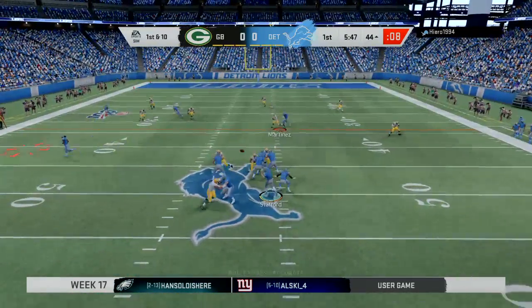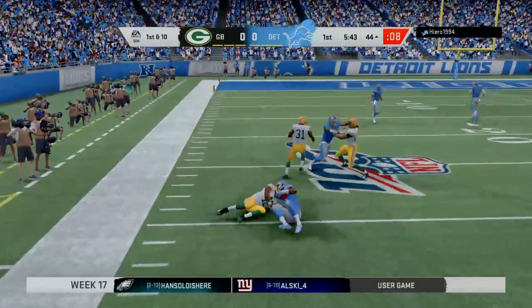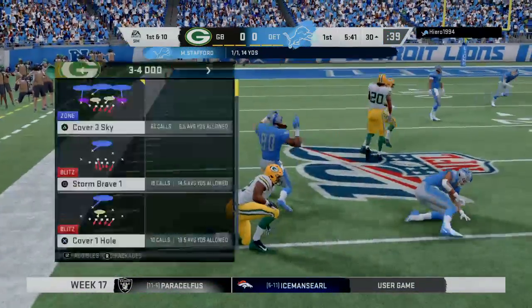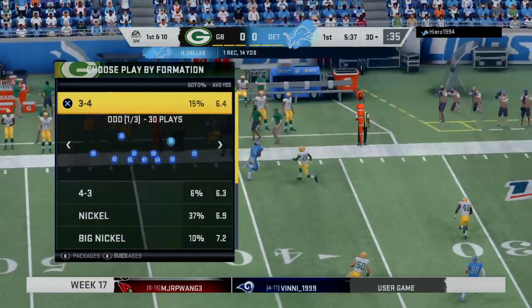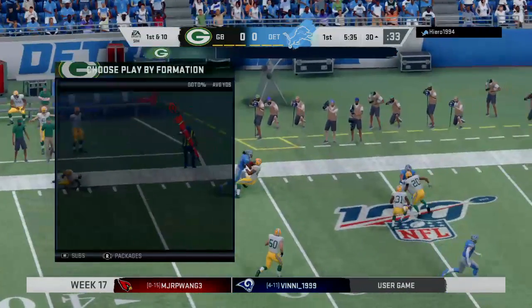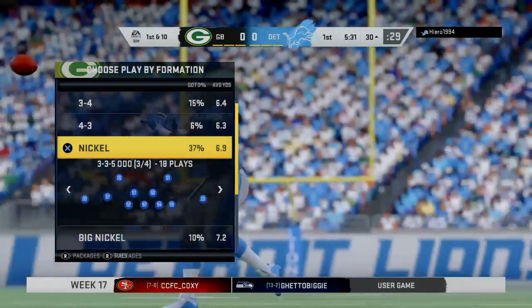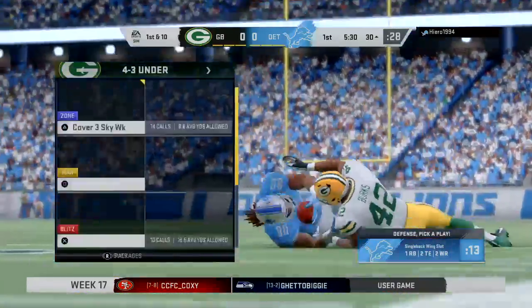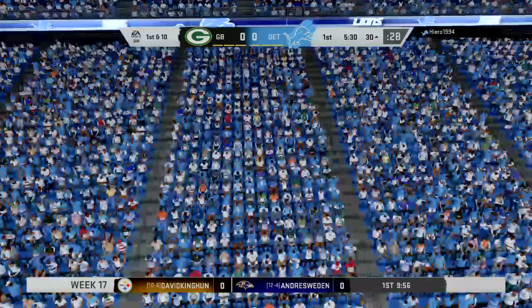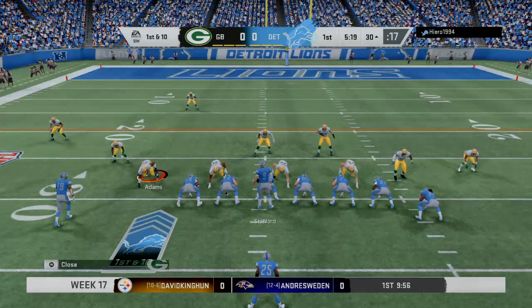Stafford on first down. It's a short one here, complete to the tight end. And brought down, but able to get it to their 30-yard line. It's a gain of 14 and a first down for Detroit. First and 10 at the 30-yard line. Back-to-back good plays have them on the move on first down.